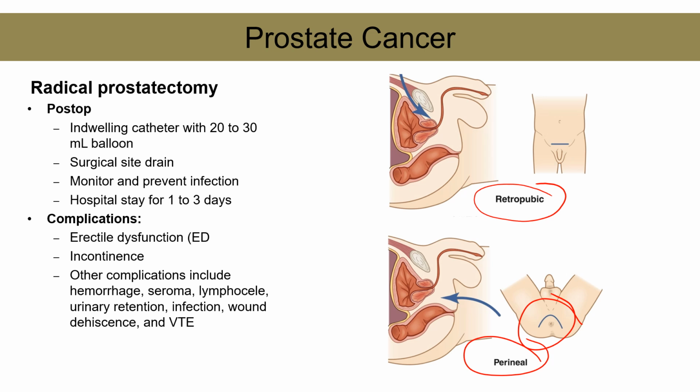All right, so post-operatively, these patients are going to come out of surgery with an indwelling urinary catheter. The balloon is going to be a bigger balloon than you're used to. It's going to be about 20 to 30 mLs. So that balloon actually helps to put pressure on the inside at the surgical site, and then it keeps urine flow unobstructed. There may be a surgical site drain, so you'll have to teach the patient about that. We want to make sure, of course, to monitor and prevent infection. And then the patient's going to be in the hospital for about 1 to 3 days.